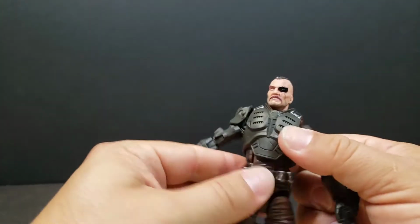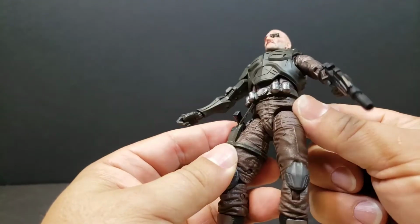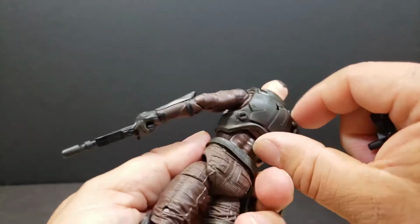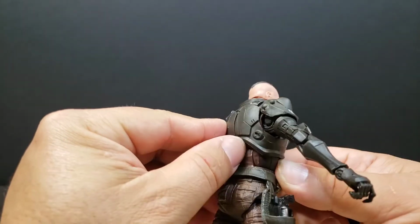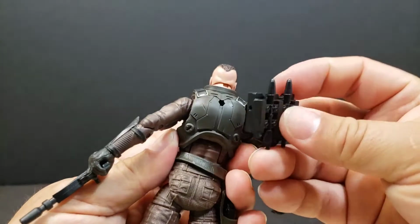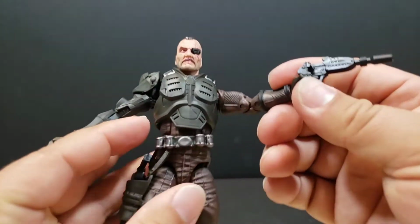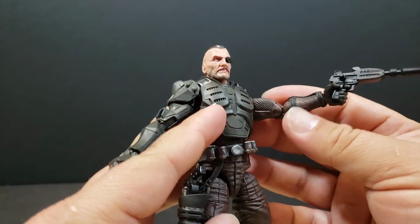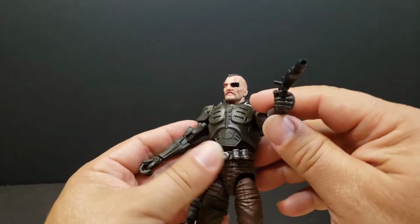The belt does move. I don't think it's removable. Doesn't look like it is, so I wouldn't recommend removing the belt. Same thing with the chest plate. Doesn't seem to be removable, so don't mess with it unless you want to. But then, you know, that's your figure. You can do whatever you want with it. So let's put this one back over here. That goes back, and of course this gun over here. Is that for his right hand or left hand? Yeah, left hand. All right, so cool.